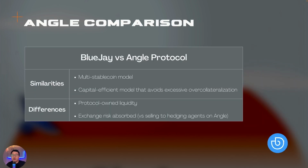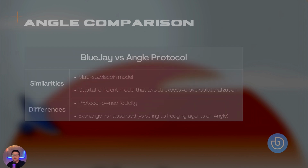So looking at a multi-stablecoin model, Angle Protocol comes to mind because they also have multiple stablecoins focused on the European markets. So the similarities are that they are both multi-stablecoin models, and they are both capital efficient models that avoid excessive over-collateralization. But the differences are that Bluejay has protocol-owned liquidity, and the exchange risk is absorbed, versus selling to hedging agents on Angle Protocol. So Bluejay has a bit more risk in the sense that they are absorbing the exchange risk, but I think it is not a very big risk, and it's actually a better approach compared to Angle Protocol. Because if they absorb this risk, they are actually keeping more of the revenue as well.